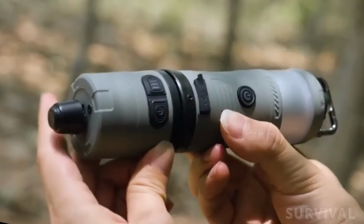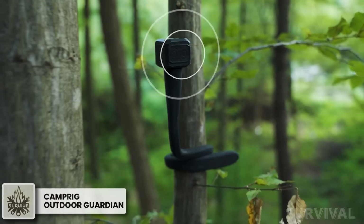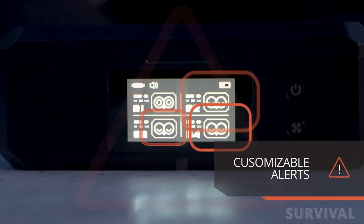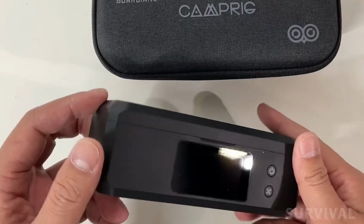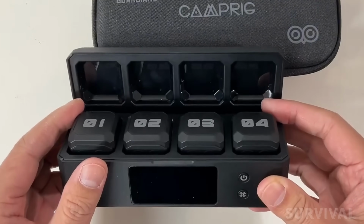Let's get started. This security system is engineered to detect nearby motion using 5.8 GHz radar portable sensors, delivering instant alerts through a compact receiver that keeps you aware of what's happening around you. The Outdoor Guardians is composed of a central receiver and compact wireless sensors that operate similarly to AirPods.